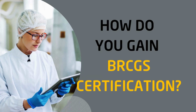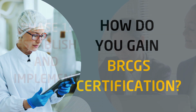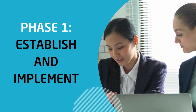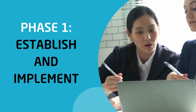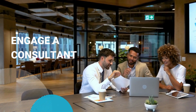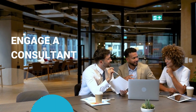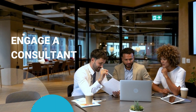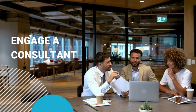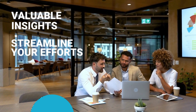to get certified. Here's how your organization can get BRCGS certified with these 4 phases. Phase 1. Establish and implement. In order to understand which BRCGS standards are right for your organizational needs, engage a consultant. Seek expert assistance to help determine all the applicable BRCGS standards that meet your food safety requirements. Consultants can provide valuable insights and streamline your efforts.